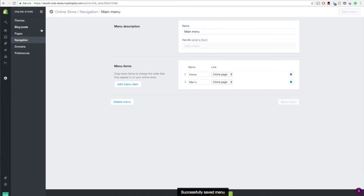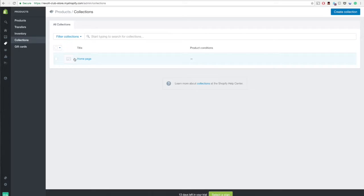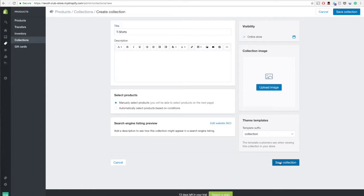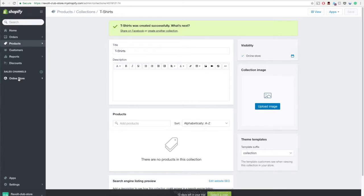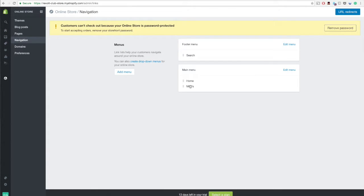What you want to do is, now that you have that category, you want to create a category within your products. So when you go to the product page, go to collections, and you want to create a collection. We're going to make this t-shirts, and we're going to hit manually select products, and you could just save that collection. So t-shirts. So now that we go back to our navigation and menu, men's is our drop-down menu.